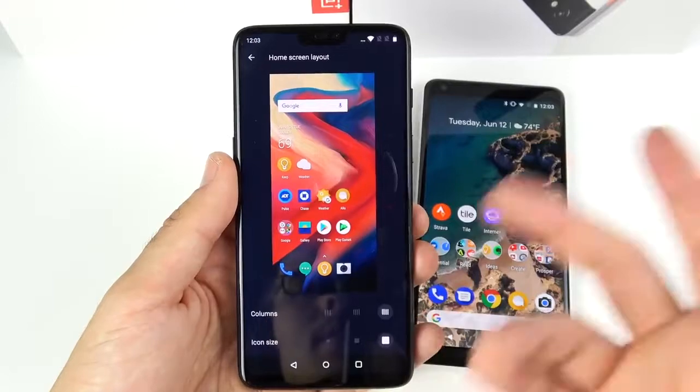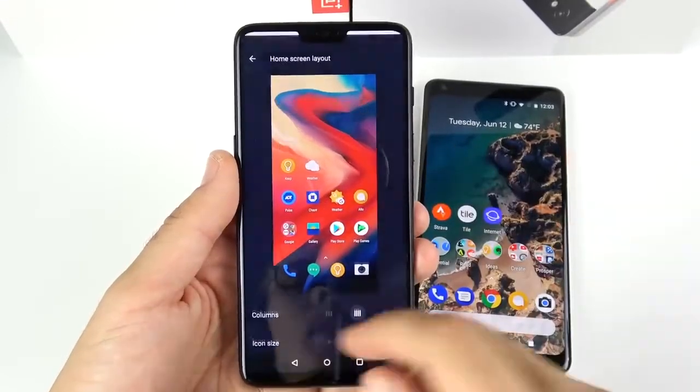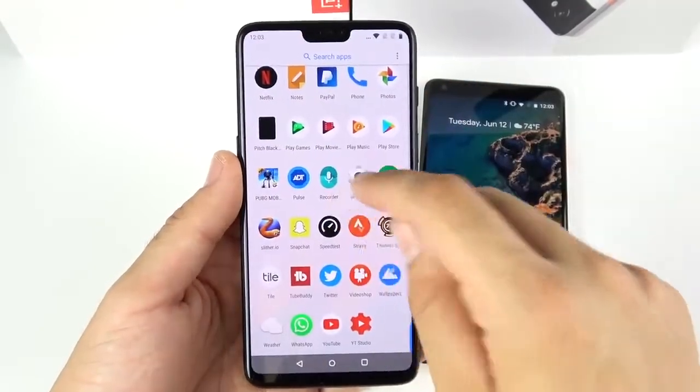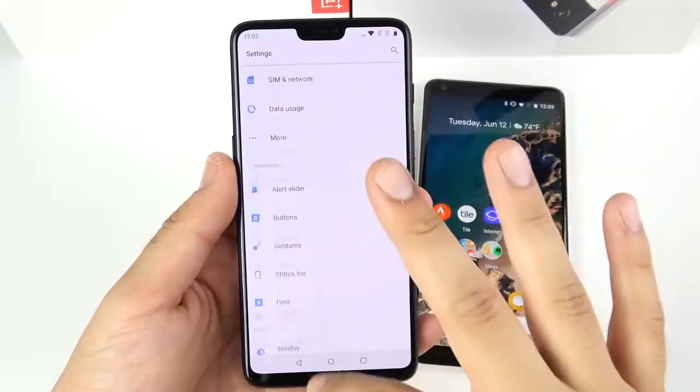So this makes it a different experience over the Pixel 2 XL, and it gives you a little bit more control. And some people might like that, especially Android people who always love to customize their devices. I think the OnePlus 6 will be the better software if you're really into customization.